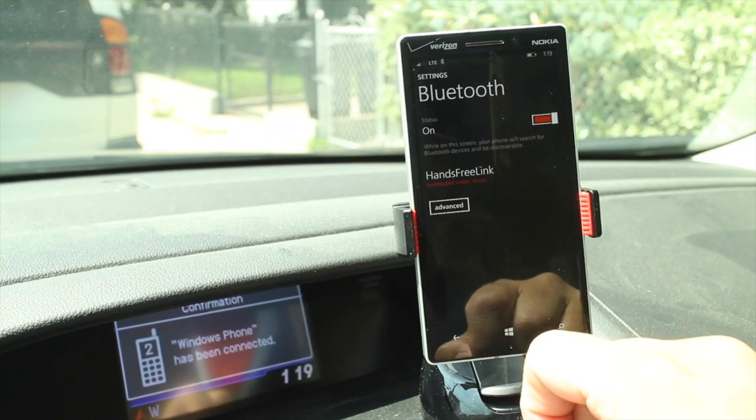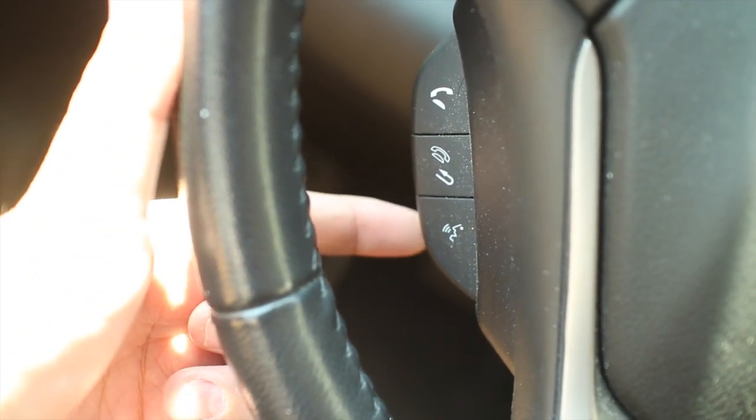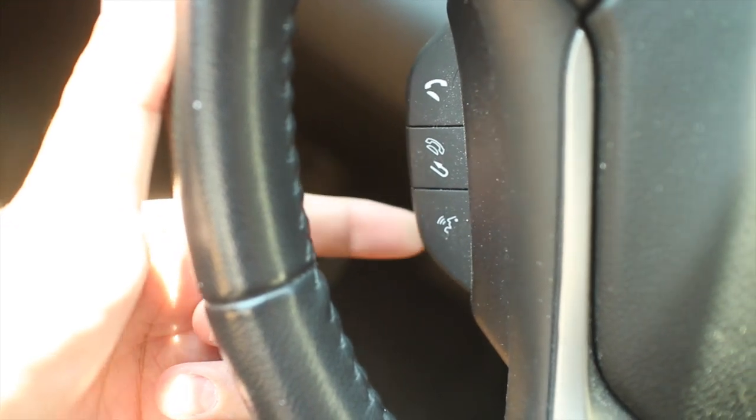So now that the phone is connected to the car via Bluetooth, let me try clicking on this voice command button on the car steering wheel and see what happens.